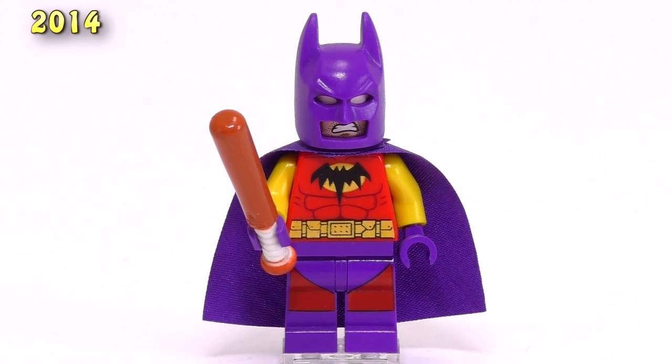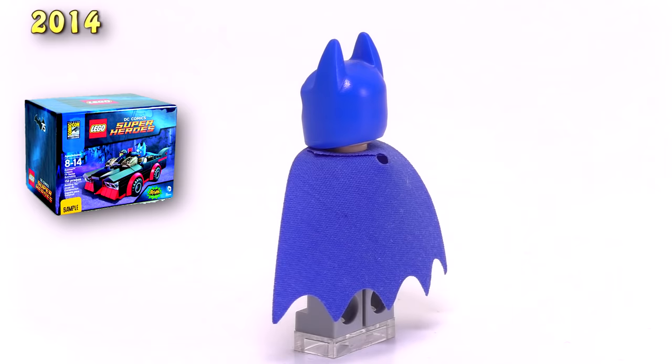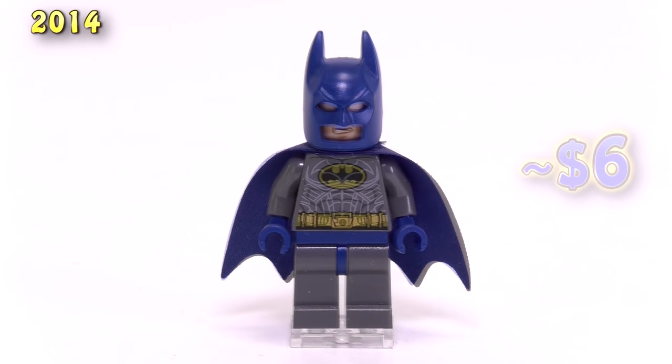Also, a Comic-Con release for the same year was this guy. The coloration on his body is supposed to mimic the Batman from the 1960s classic TV series, but really the only difference is that his blue is a little bit lighter blue than the 2012 Batman I showed you earlier. He was also released in this junior set, which makes him relatively cheap, but let's juxtapose that with one of the more expensive Batmans out there.